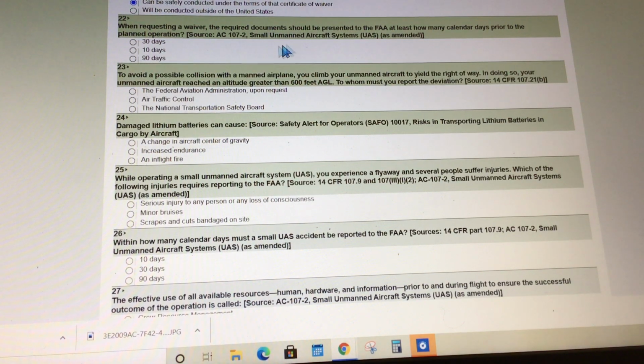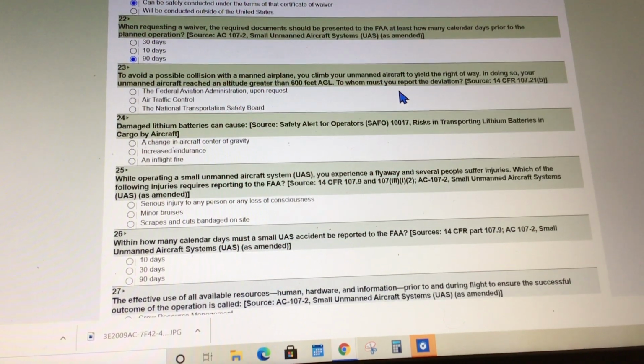When requesting a waiver, the required document should be presented to the FAA at least how many calendar days prior to the planned operation? Let's see. A waiver would be 90 days. 10 days would be if you have an accident, 30 days, I don't know what that's for, so it's 90 days. If you're going to request a waiver to do something special, like flying at night over a parade of people.